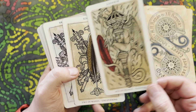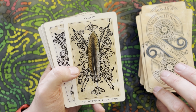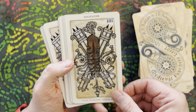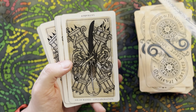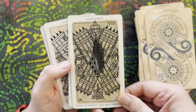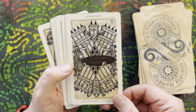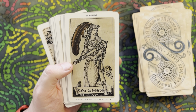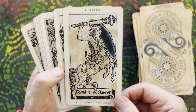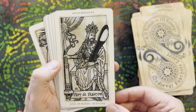Ace of Wands is passion. So I think the keywords for the aces really set the scene for that elemental association, and then it builds on that. As you can see here, it's a very traditional style of wands. Struggle, self-regulation, disruption, loyalty for the Ten of Wands. Okay, obviously it's not following RWS anyway. Creativity for the Page, the Valet, Cavalier, Knight, urges, the Queen is personality, and the King is attitude.